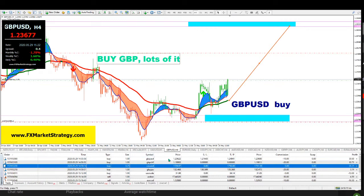So in the green, we have the pound franc and pound yen, the pound Japanese yen. Also gold, guys, is a good buy. Okay, the dollar is falling, and at the same time the stock market is falling, so gold is going to fly, guys. Gold is going to fly.